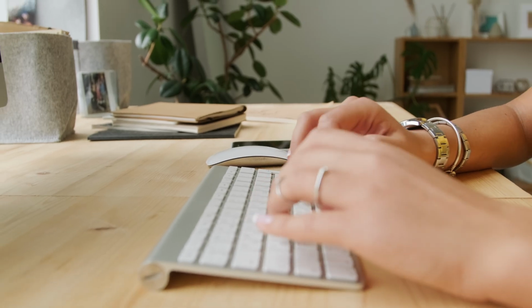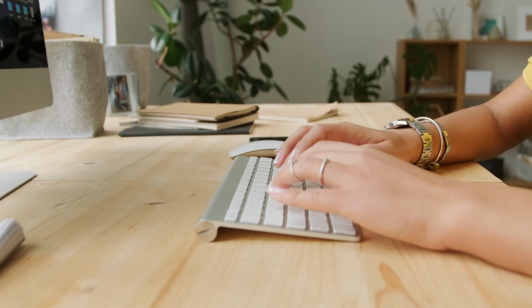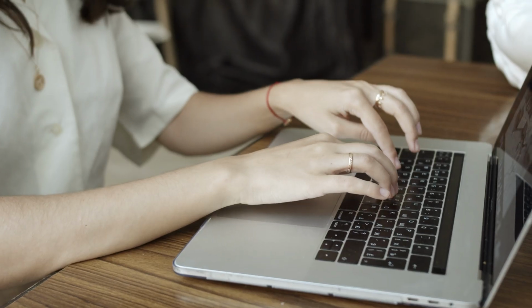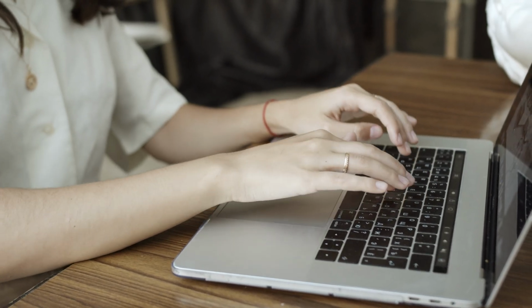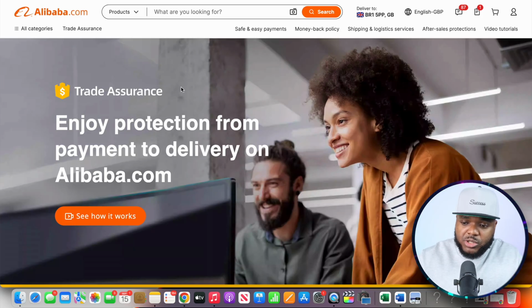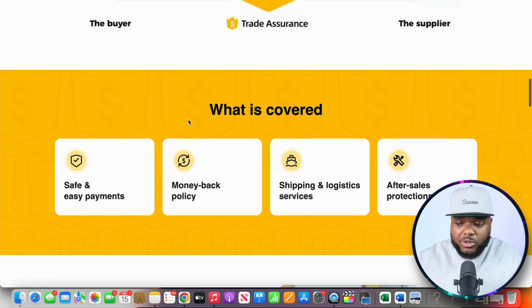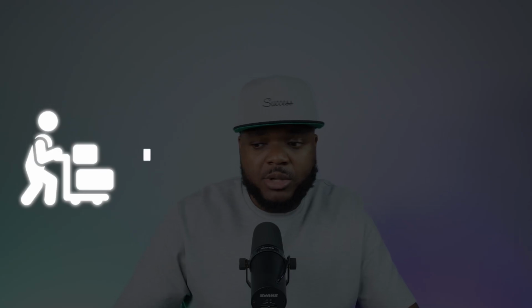Whenever I send money to any brand new supplier that I'm using, I always use trade assurance. And once I'm happy with them and once I know that I can trust them, that's the point where I might look for cheaper alternatives when it comes to exchange rates and things like that. But for any beginner out there that's looking to start their Amazon store or any e-commerce business, always make sure to use trade assurance when dealing with any supplier on Alibaba.com. But I'd say that those are some of the most important things that you need to know when it comes to finding the best supplier to use on Alibaba.